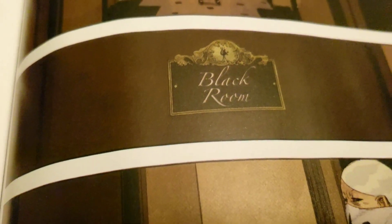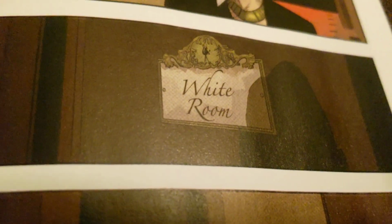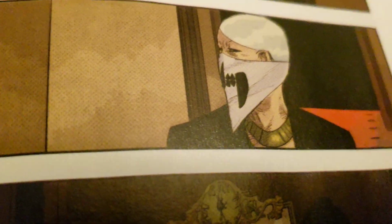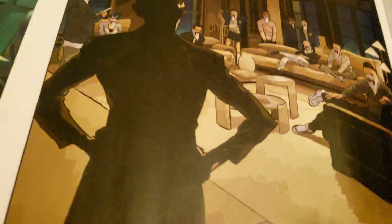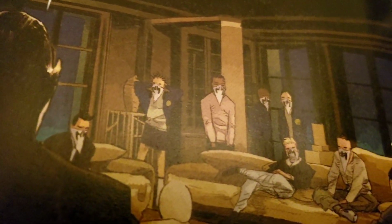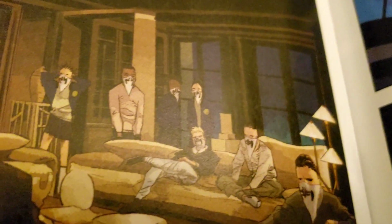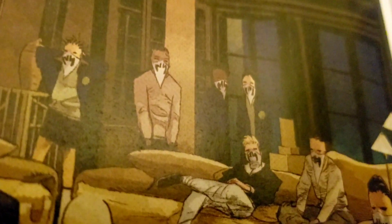And then you see Cecilia pass by the black room. Right across is her room, the white room. You know it's the white room because she has a white mask, bandana, if you will. And this is key, okay? You see 10 members, I counted them all. 10 members of the White faction. You want to call it a faction? One of these, I believe, is Maxine, and I think that might be her in the back right there.